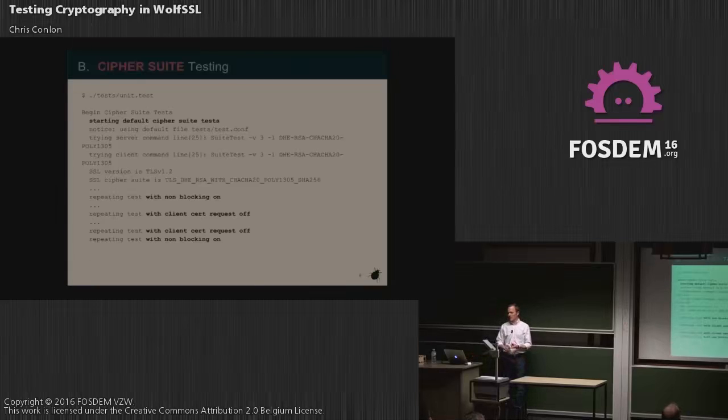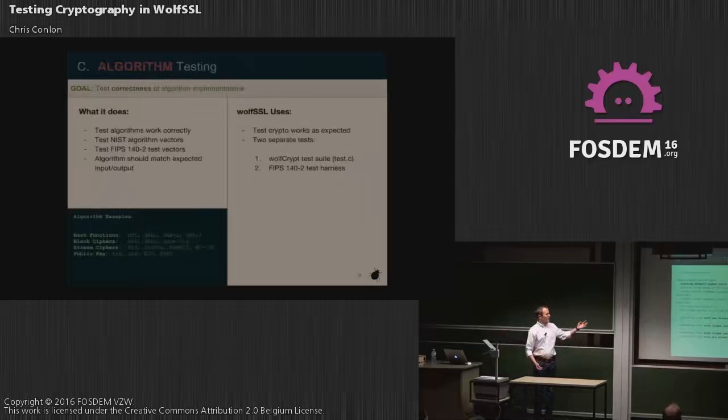You'll notice that first we test the regular cipher suite, then we test that in non-blocking mode, so using non-blocking I/O. We test it with client authentication turned off, and then lastly we test it with both those, client auth turned off and in non-blocking mode. And so each four of these are run for all the cipher suites that we test.